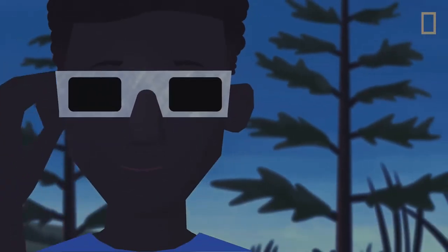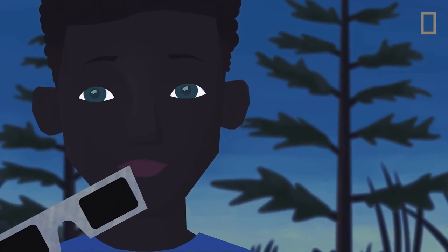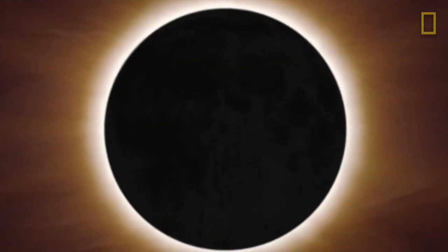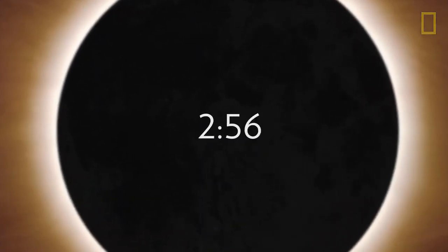At this point, none of the sun's rays are reaching your eyes, and it's the only time that it's safe to take off your glasses. Remember to put your eclipse glasses back on before any of the sun's rays start to peek through again. Any sunlight reaching your eyes, even for a few seconds, can cause serious damage. While an eclipse can last a few hours, totality typically occurs for less than 3 minutes.